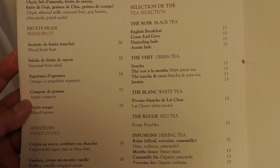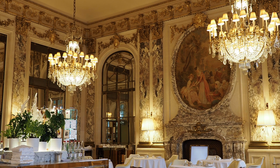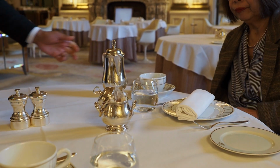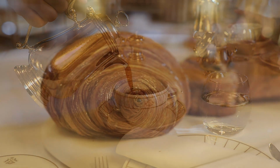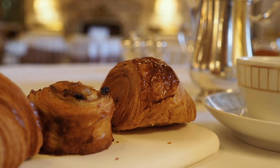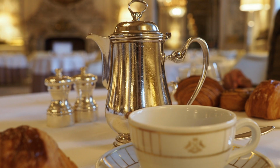My mom and I order the French breakfast, which is, I think, the proper amount of food because we don't really want to stuff our face. We scheduled a 3 Michelin star lunch after this. The breads and pastries are from Cedric Relais, and they are probably one of the best pastries I've ever had in my life.